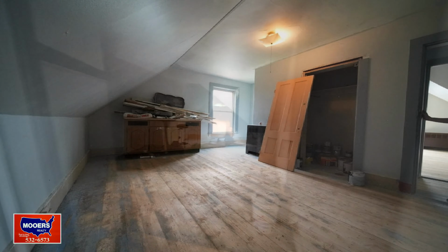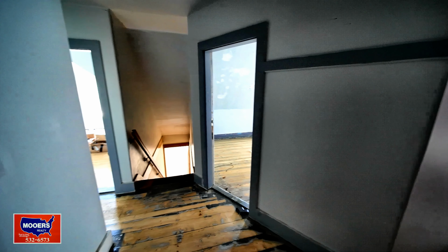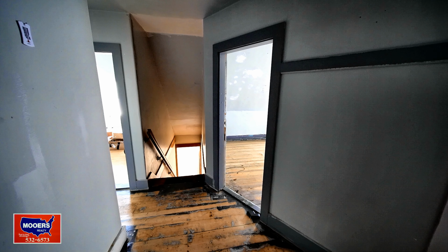What do you think? Make comments down below. Would you make this into an apartment? 5 rooms for phase 2. Till you figure out what you're going to do with the space, but you don't have to heat it.